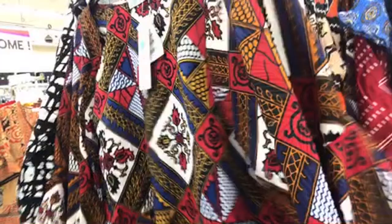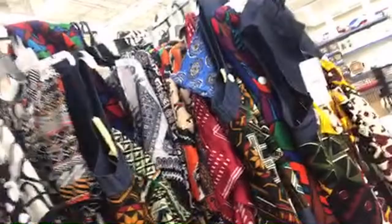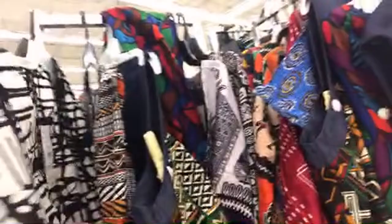Nice. Oh, this is like a kimono, but what do you call it? Nice African print on it. Very nice. Oh, $15.99. Oh, this is cute. What is this?